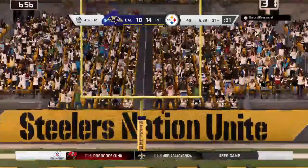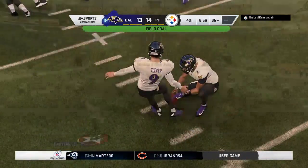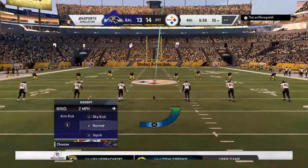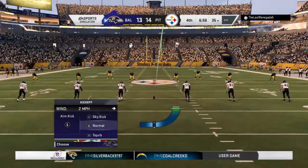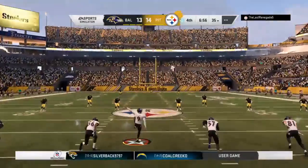And this is right down the middle as he puts it through. And the lead is down to 1 now at 14-13. So with that field goal, this one's now back within a field goal. Maybe not the ultimate result they wanted, but gets them that much closer.